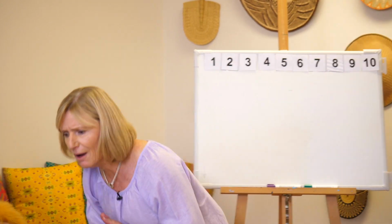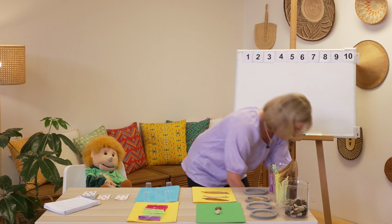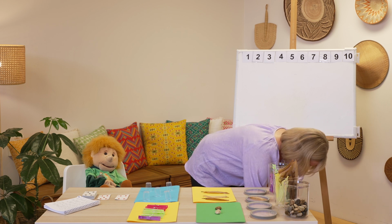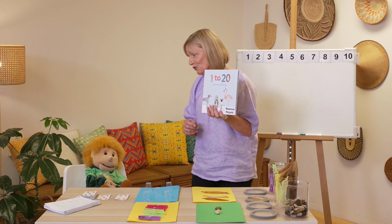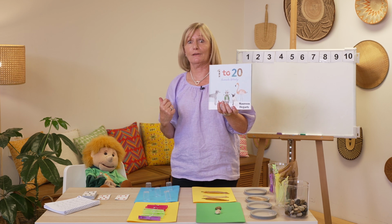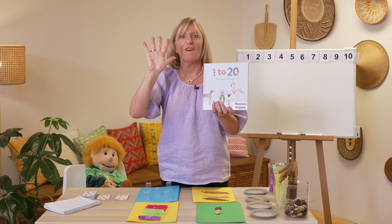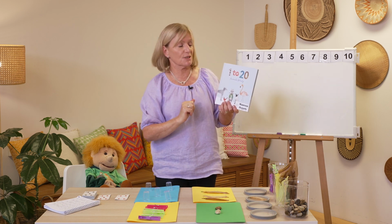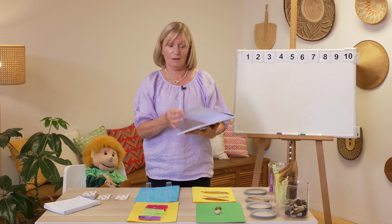What's that, Carlo? That's right, I forgot to check his bag. He brought along one of his favourite storybooks to share with you today. We haven't got much time, Carlo, but let's see if we can at least get up to Carlo's magic number, the number 5. This story is called 1 to 20 Animals Aplenty.